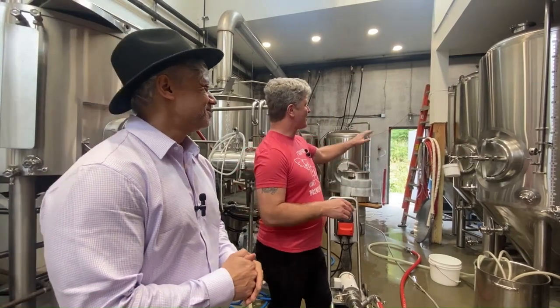As you can see, we've got four conical fermenters, and then we've got 5 bright tanks. On the finished beer side, pre-packaging, we've got about 5 to 5,500 liters worth of product that we can hold on the bright tank side, while we're fermenting about 4,000 liters of beer on the other fermentation side.